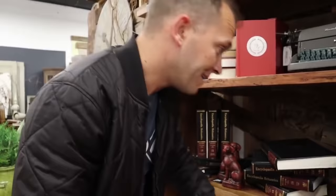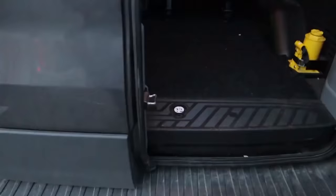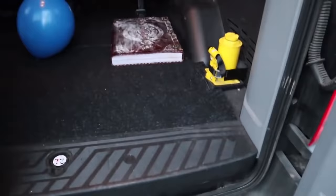Let's get it in the car. Hurry. Hurry, open the back of the car. Come on. Rykel's got it, and we're going to hide it. Okay, get it in there. Take it to the back. Okay. Let's go. Let's get the book inside. Get the book inside.